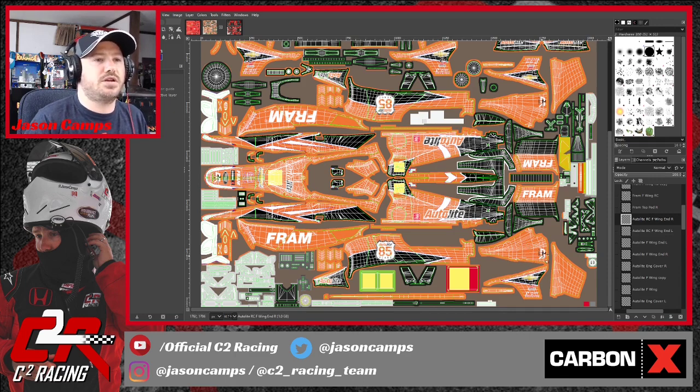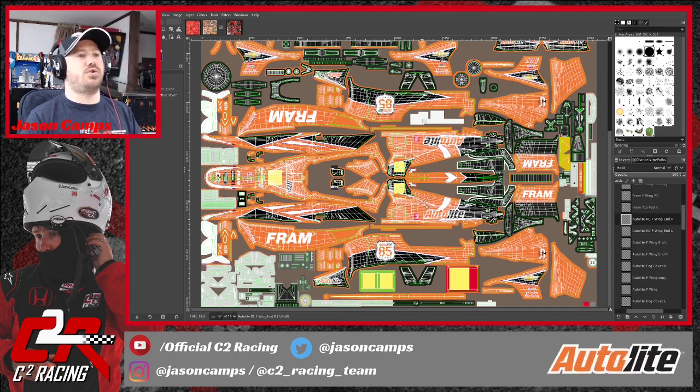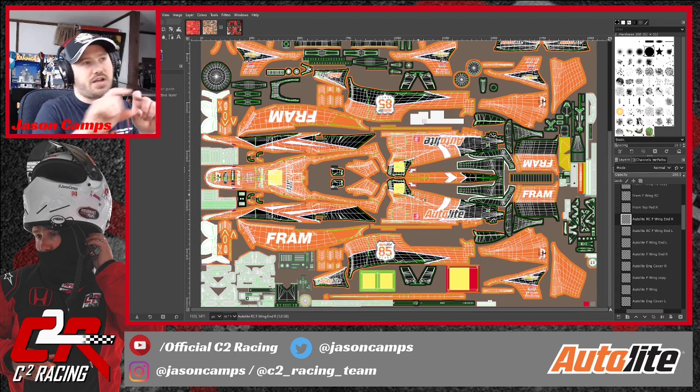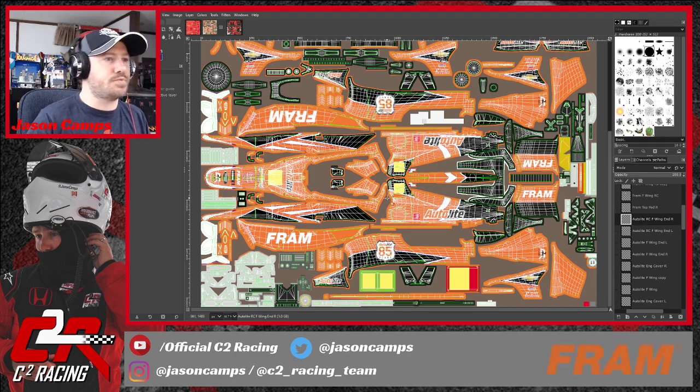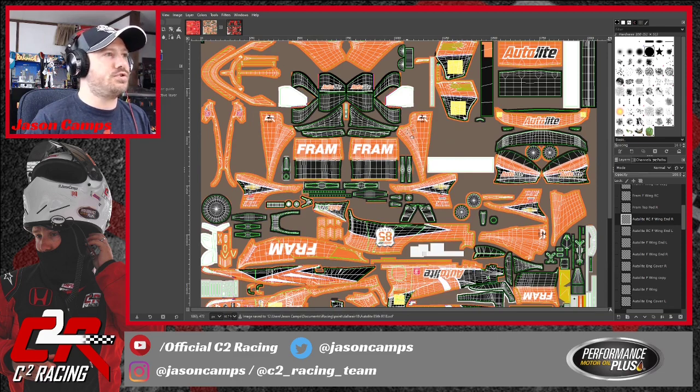Maybe Fram and Carbon X there, and then have Performance Plus oil on the back of the engine cover up on the top. Maybe we can even angle it a little bit to make it follow that contour. Excuse me. So we'll do that next. We'll run a little bit long. You know what? I might just do that on the road course version.